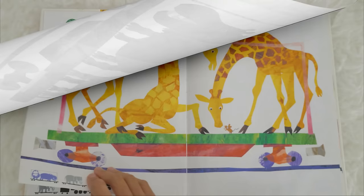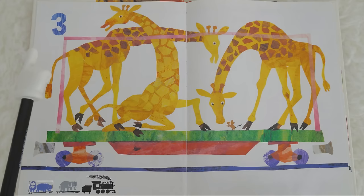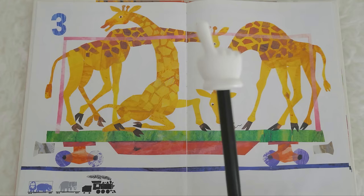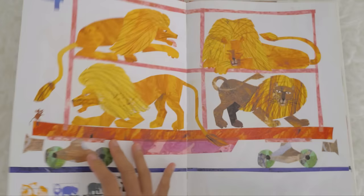What animal is this? It has a long neck. It's a giraffe. Yes, it's a giraffe. Let's count how many giraffes we have in this trailer. One, two, three. There are three giraffes. That's why our number here is number three. Let's show number three using your fingers. Three. The fourth trailer has... whoa!